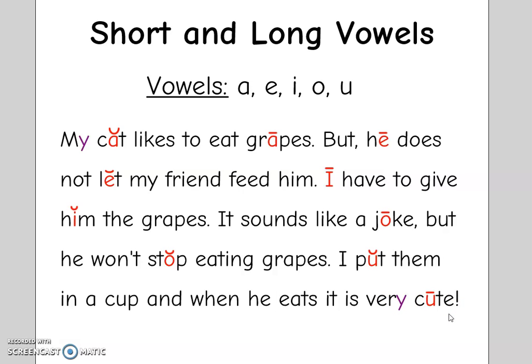I'm going to read it now, nice and smooth, and I want you to just listen for the difference between short and long. My cat likes to eat grapes, but he does not let my friend feed him. I have to give him the grapes. It sounds like a joke, but he won't stop eating grapes. I put them in a cup, and when he eats, it is very cute.